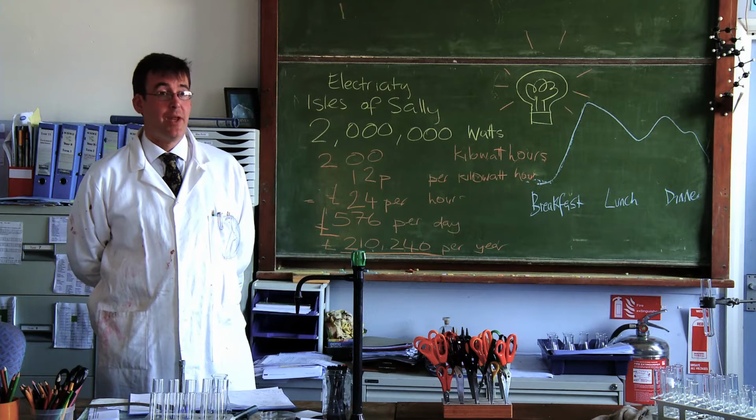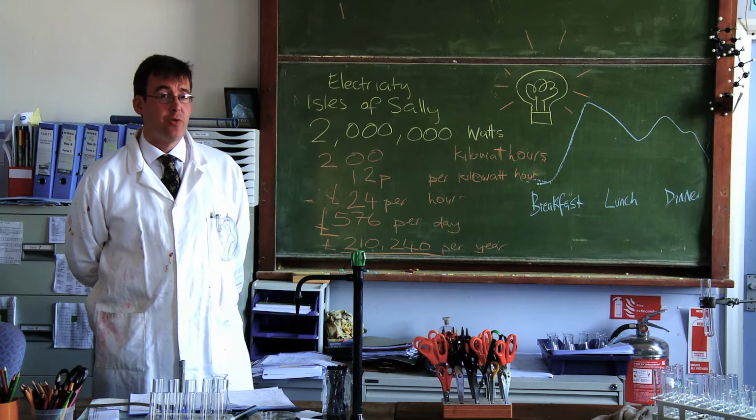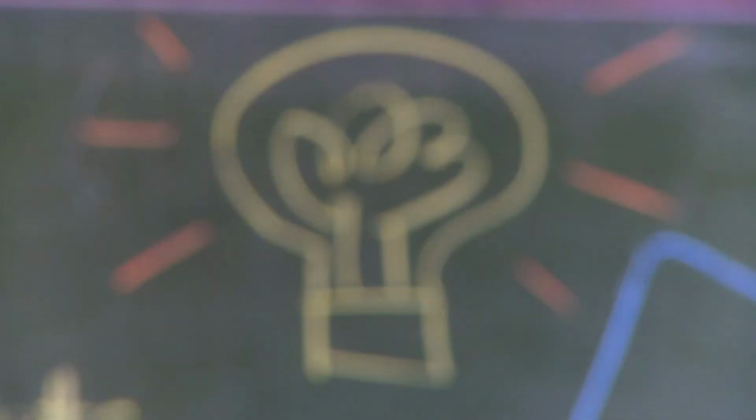Well, obviously, the Isles of Scilly on their own are quite a small place. There's only 2,000 people who live here. But across the United Kingdom, if everybody tried as hard as the Isles of Scilly, we'd be getting into millions and millions of pounds worth of electricity that could be saved. We wouldn't have to build so many power stations, and we would cut down the amount of carbon dioxide we were putting into the atmosphere. And we'd set a great example to the rest of the world. So I hope that the Isles of Scilly can act as role models for everybody else and really go for it on E-Day.